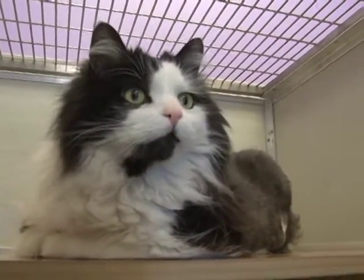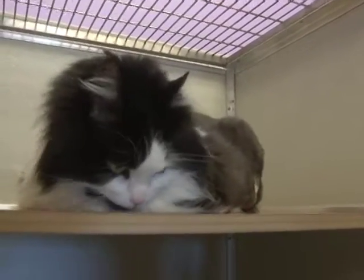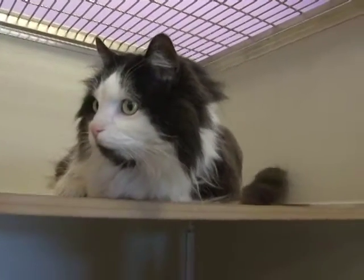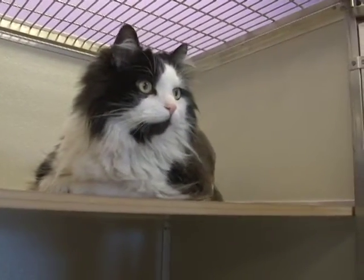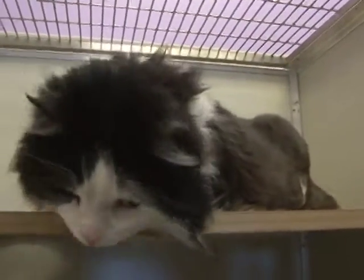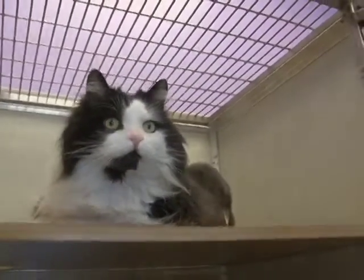Does not like dogs. Would probably do best in a home with older kids because he gets a little frightened and he gets a little shy and he gets a little overwhelmed with little ones. But when it's big people, all he wants is arms and petting and attention and loving and a home that'll last forever. His name is Ramy.